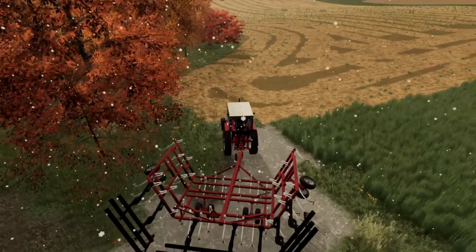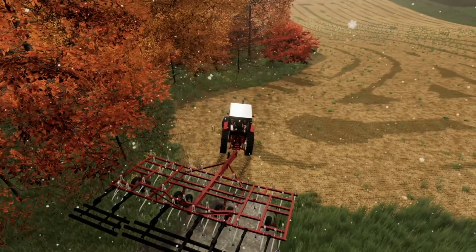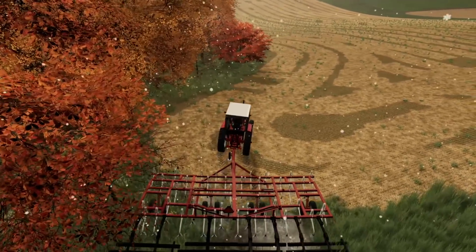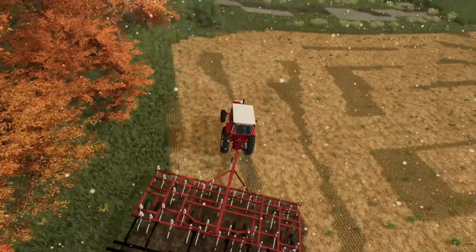Go ahead and start unfolding. This thing is so huge compared to this tractor. There is no way this is gonna pull this. Maybe downhill, maybe, but not uphill. Pulls it real fast downhill. Oh yeah, we're actually flying right now.